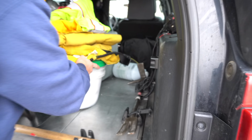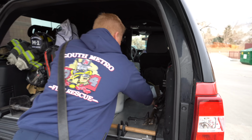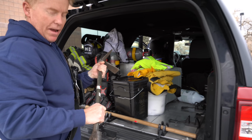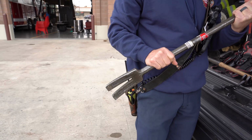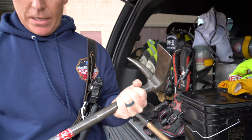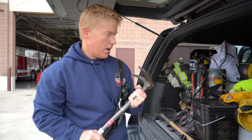We also have here, if you can see, this is called a Halligan tool. Let's take this out a little bit. We generally use this for prying things, and all of our fire engines have this. If we need to get into a door, or there's a million different reasons we have to use this, but this is a Halligan tool.